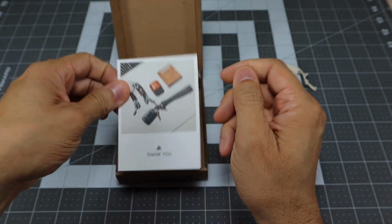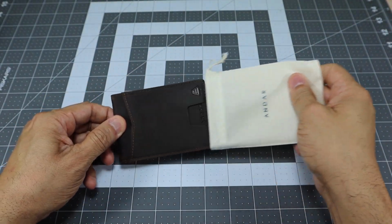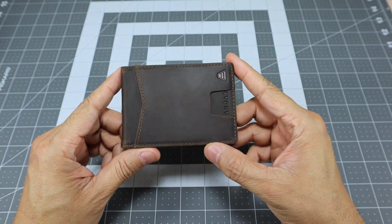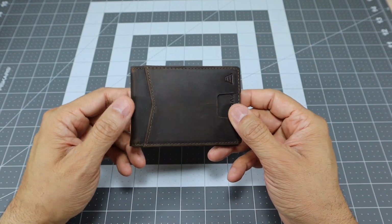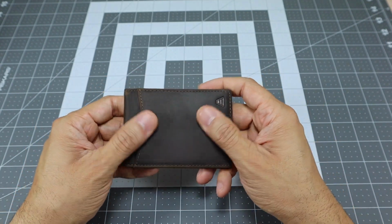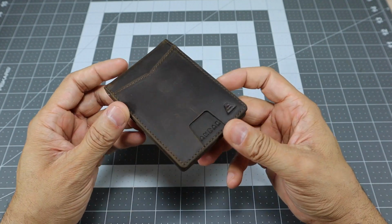So there it is. Let's set this to the side, and we'll take a look at the wallet itself. Pulling it out of the bag here, really nice presentation. So here it is. Again, I went with the saddle brown option. It's just like a darker brown. I think it looks really nice. I've had other wallets in that color, and I just like the way that it patinas after a while. You get scratches and stuff like that from the wallet, so it kind of makes it more your own. So that's why I decided to go with this one.